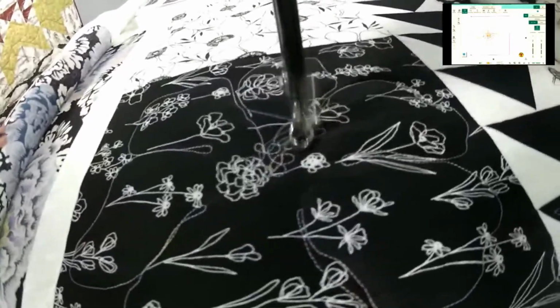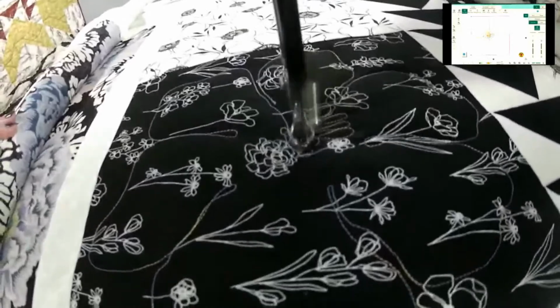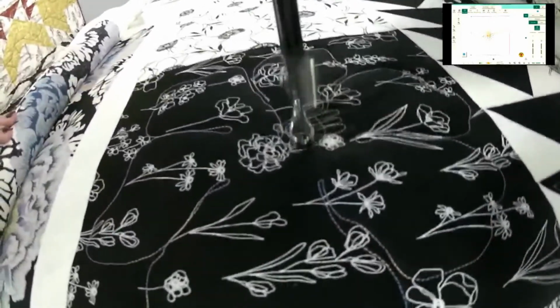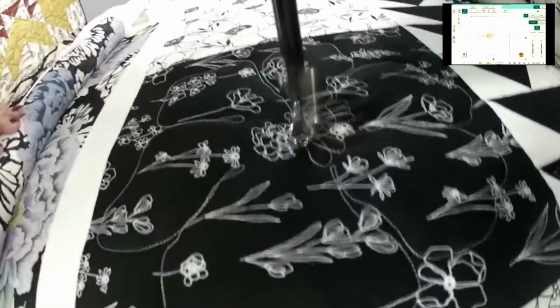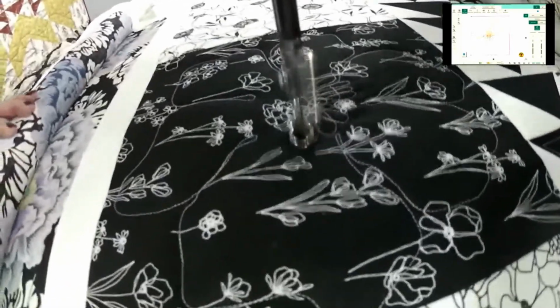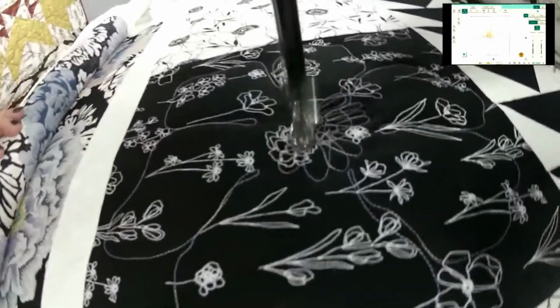Actually, we do have a question. From Dawn, it says, how do you save a recorded pattern? That's a good question. You know what? As soon as we get done with this design, as soon as it gets done stitching out, I'll walk you through the steps of how to save a recorded design.